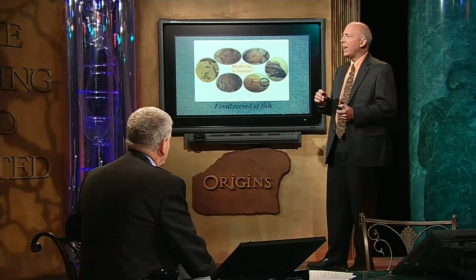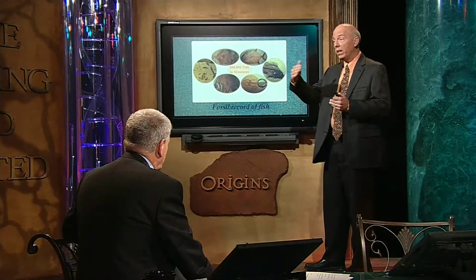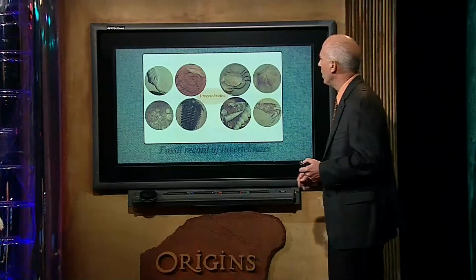Didn't Darwin tell us that once the fossil record grew, we would see the transitions? Precisely. And he said, I can't see these transitions, but maybe, he said, in the future we'll see them as we collect more and more fossils. And here we are with 1 billion fossils and no transitions for any of these groups I'm showing you.